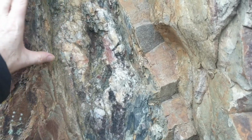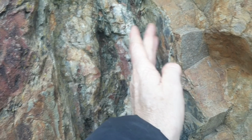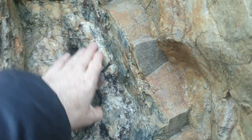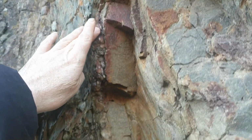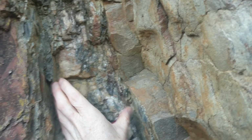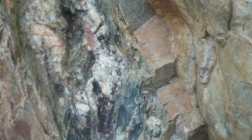So here we have some quartz. We have some, looks like sandstone, and a little bit of shale. And here's the quartz vein. It seems to peter out, so it starts roughly up there. It gets thick here, and it seems to end here, so maybe it actually goes into the rock.